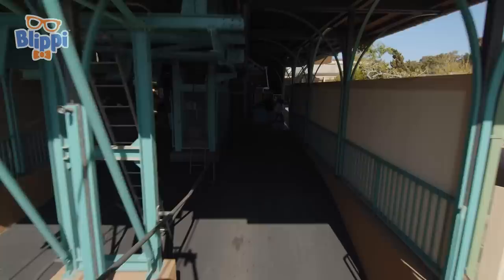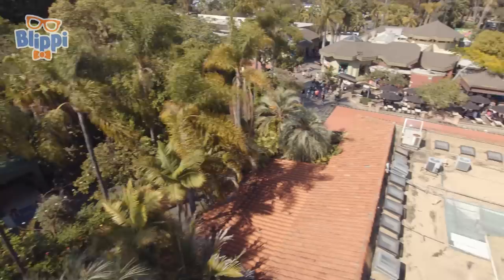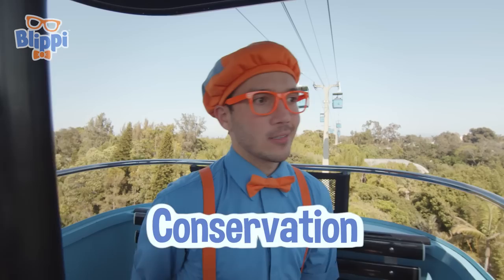Whoa! I am so excited because we're going up in the sky on the sky safari. Hello down there! We're so high up in the air! Do you have a favorite animal? I like that animal too. Animals are amazing. They're so smart and so cool to watch. I love learning about them, especially learning about conservation. Conservation is really important so we can take care of the animals, and that way, they can be around for a really long time.